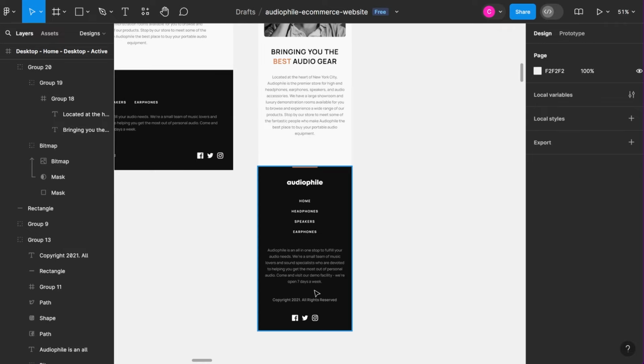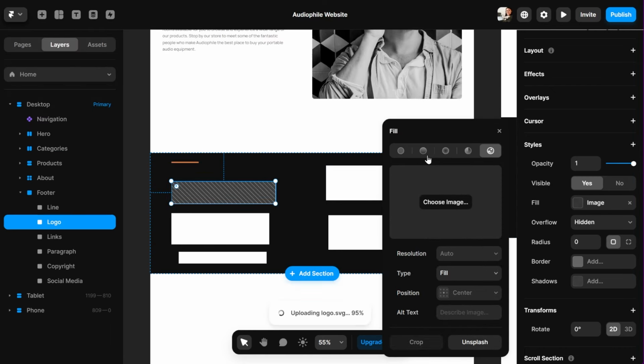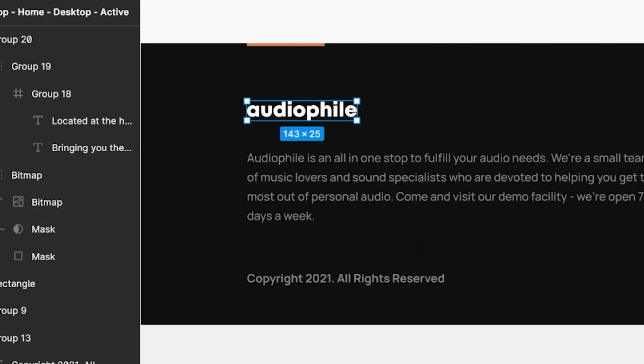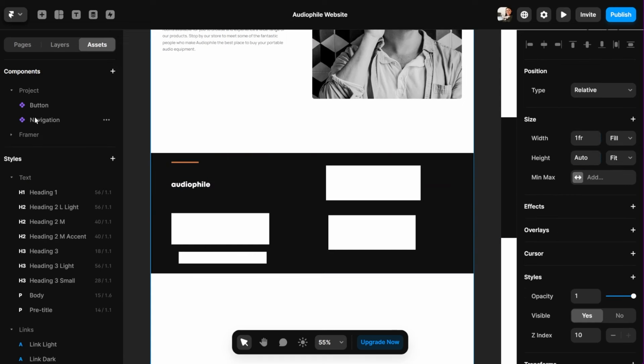For the line, I adjusted the height and width to match the design, and then set the orange background color. Next up was a logo, so I added a fill and selected image fill, and then uploaded the logo image file. And I set the type to fit, which sets object fit contain. I checked the design to get the correct size, and then set the width and height to match it in Framer. Next was the links.